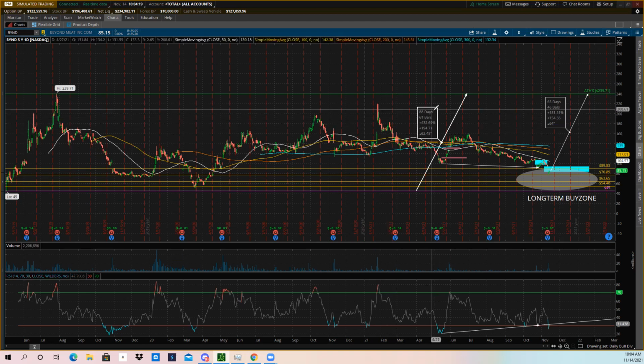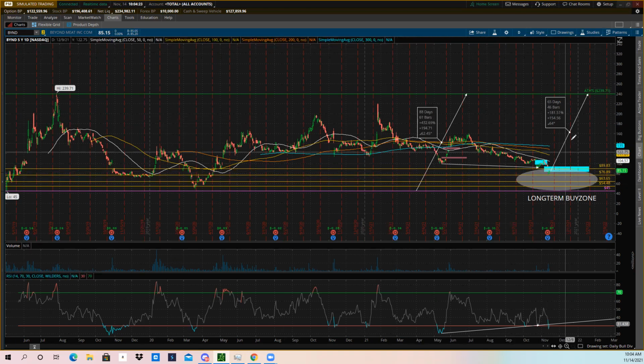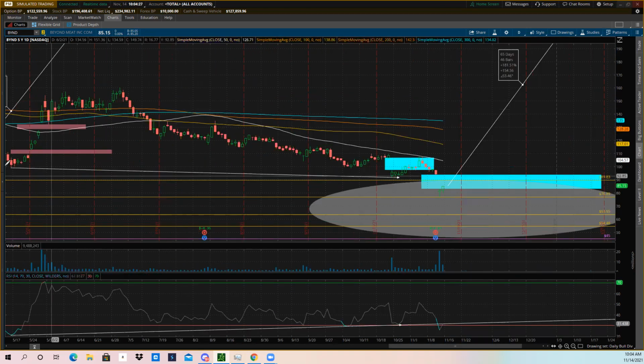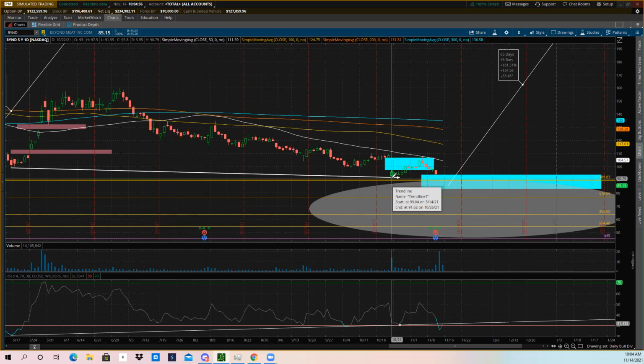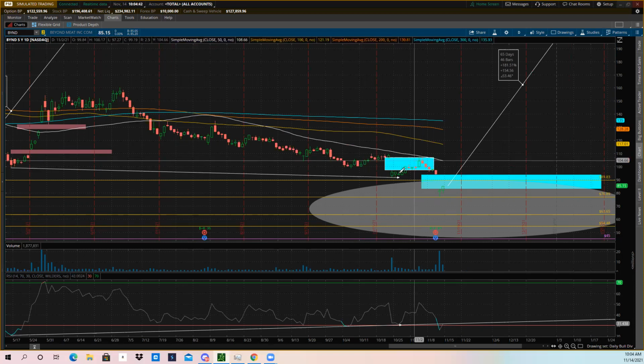But I do think that BYND has some great day trading possibilities here soon. Opportunities, we'll call them. And I'll show you why: we have some bullish divergence. That's when the stock price makes a high and then makes a lower high. We had that the first time we initially looked at BYND, and that's how we caught this bullish rally into the gap fill.